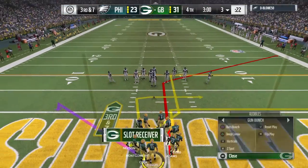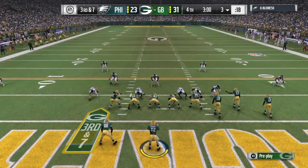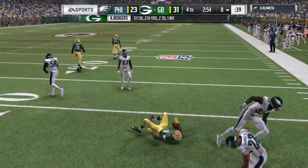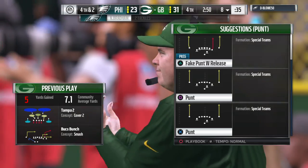Time is starting to run out, really becoming a factor. We'll see if the defense can get the stop they need to get the ball back to the offense, back near the goal line. Here's Rodgers. This is Cobb with a catch right side. Just a 5-yard pickup, but it leads to fourth down.